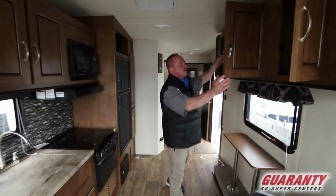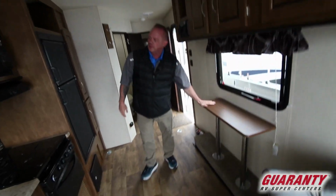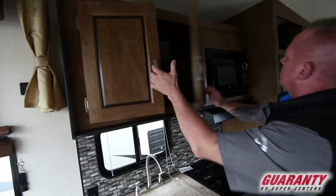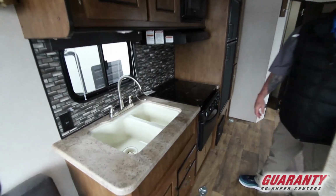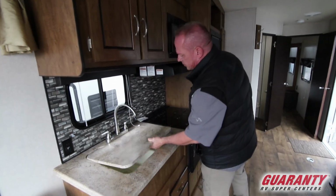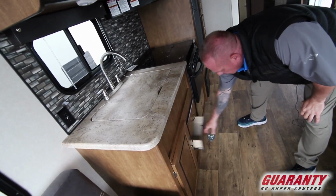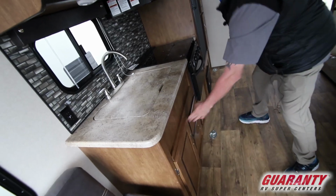Plenty of storage here. Nice little stationary table. More storage. Nice deep dual sink. Corian countertops. It's a one piece. Then you got two full extending drawers and a place for a wastebasket.